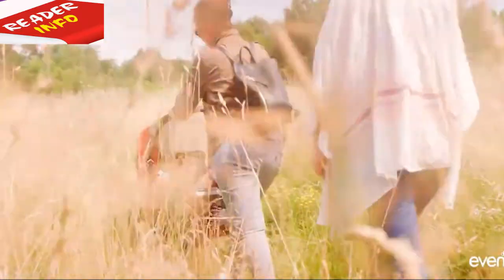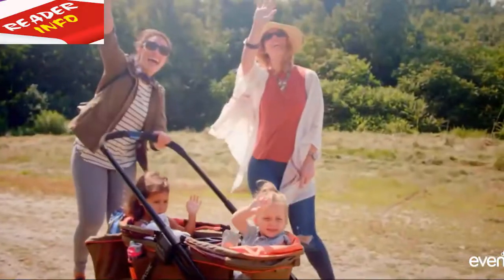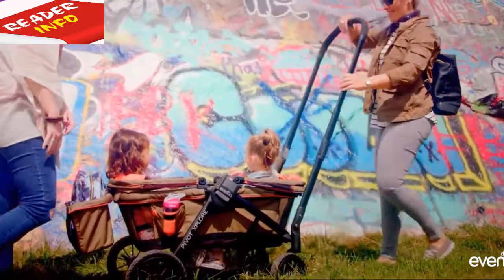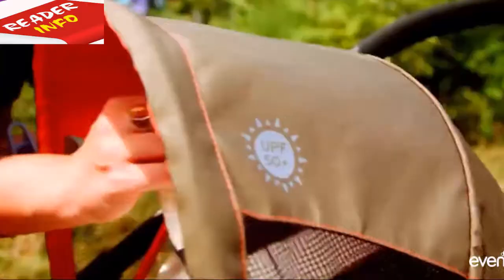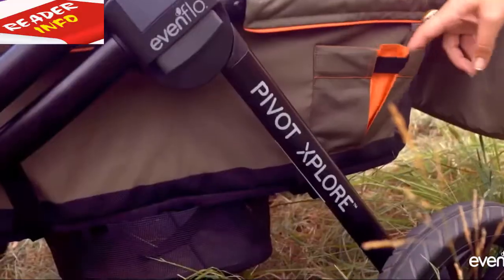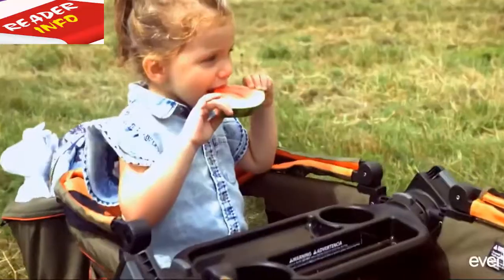We designed it with all-terrain wheels and plenty of space so you can go to the beach or the park or wherever you feel like exploring. Whether you need to push or pull, you can just flip the handle. Kids love the space for their legs and the seats that face each other. The UPF 50 canopies are essential on sunny days, and you can even reverse the color. You'll love all the spots for things like water bottles and snacks for the kids to access.